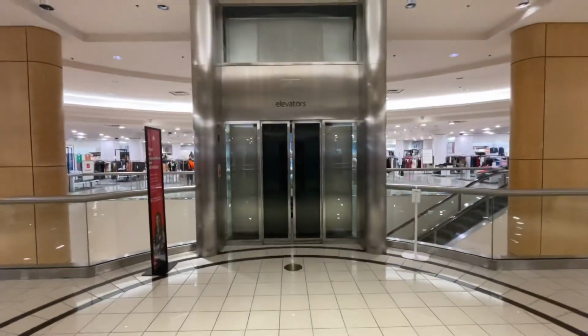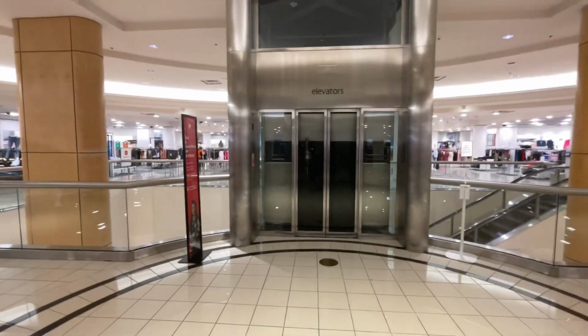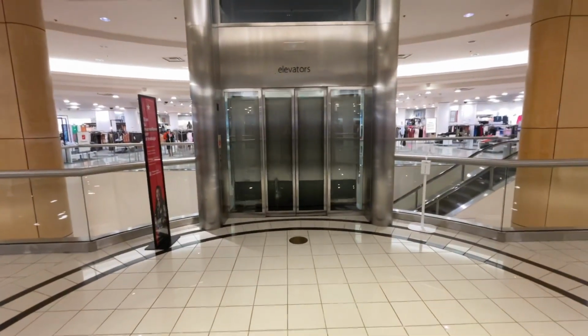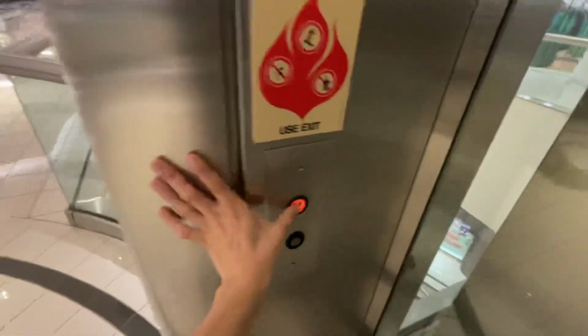There goes that elevator. Watch it go. Jesus, look at the size of that car top. That's unnecessarily big. All right.